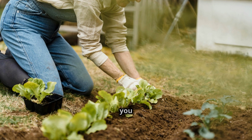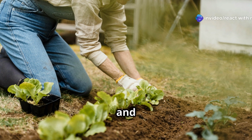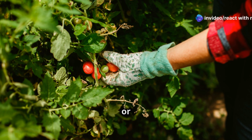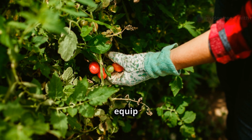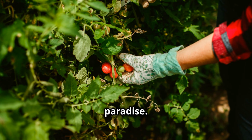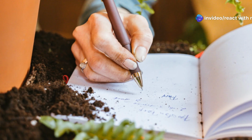This essay will guide you through the process, offering simple, clear steps for planning, planting, and maintaining a thriving vegetable garden. Whether you are a seasoned gardener or a complete beginner, this guide will equip you with the knowledge to cultivate your own little piece of edible paradise. Let's get started on your journey to fresh, homegrown goodness.